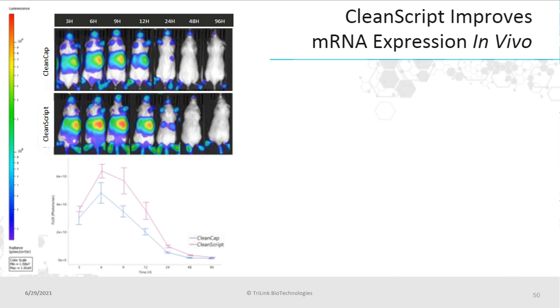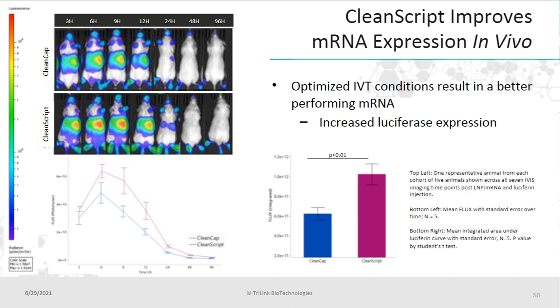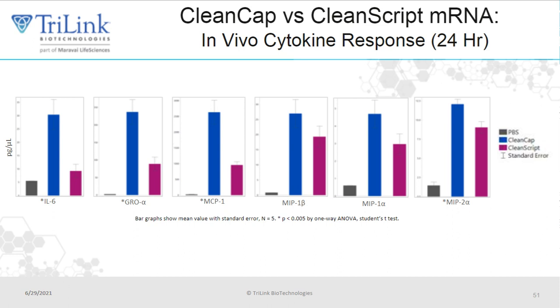By comparing the integrated area under each curve, we find that optimized IVT conditions result in significantly higher mRNA expression in vivo. We next compared cytokine levels from the two blood draws as a means of comparing overall immune response to the different mRNA batches. In general, we observed that cytokine levels in response to CleanScript, as shown in purple, are lower than those observed in response to the legacy IVT, shown in blue.